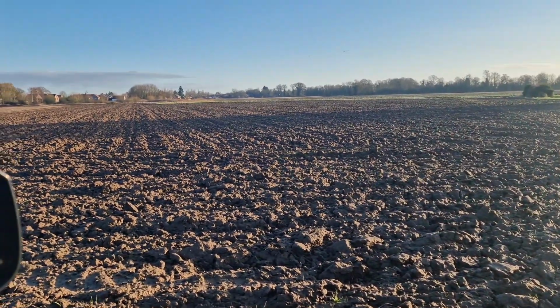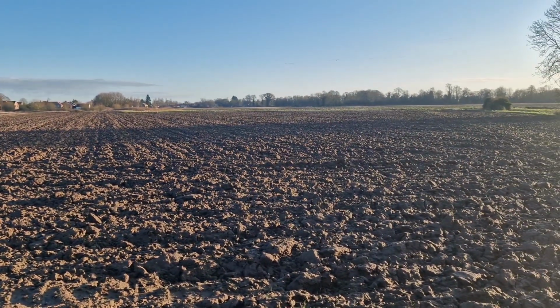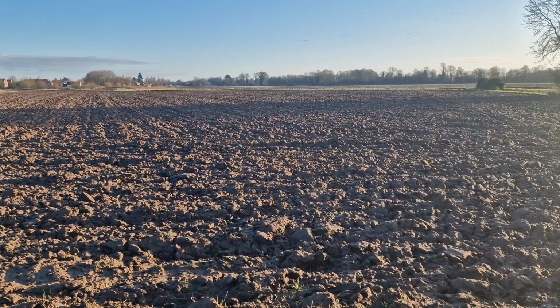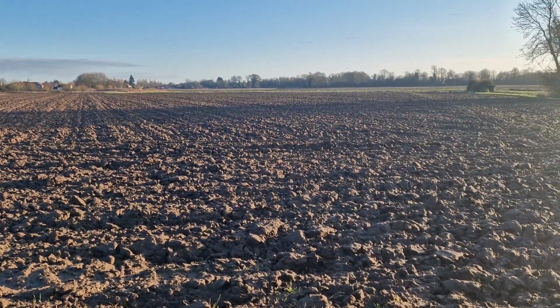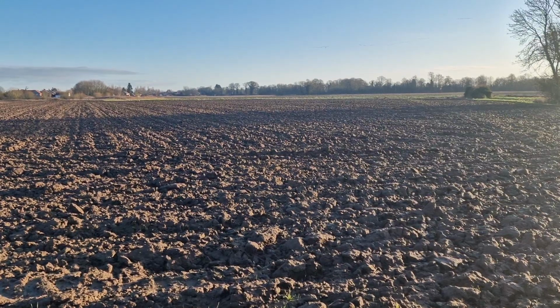So yeah, but yeah, it's ploughed over nicely for winter. It's yeah, not a lot really to say. We'll probably go straight into this with the combination drill, get the spring barley in there. Bosh.